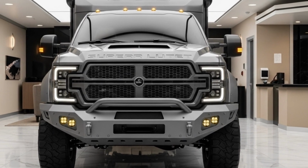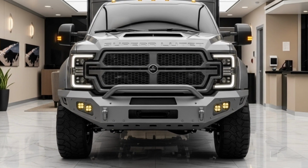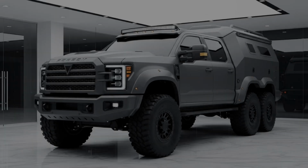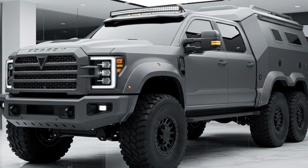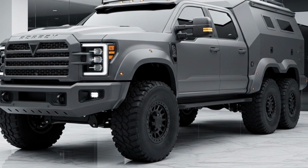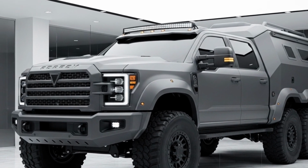Today we are diving deep into one of the most outrageous creations ever imagined for 2027, the Apocalypse 8x8. The 2027 Apocalypse 8x8 is not just a truck, not just a motorhome, and definitely not just another heavy-duty build. This machine is a statement. It's built for those who don't believe in limits. From the very first glance, you understand that this vehicle wasn't designed to blend in. It was built to dominate everything around it.